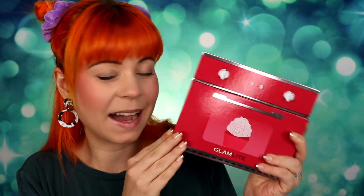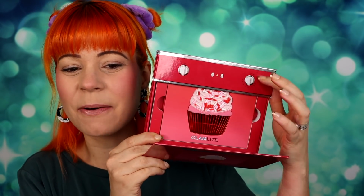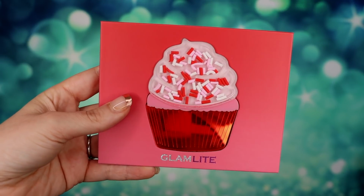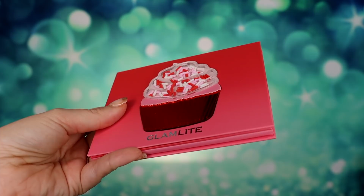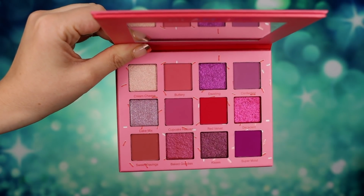They have one of my favorite formulas, and I just think that a food themed palette is just fun. Makeup shouldn't be that serious, and when I get something like this with an eyeshadow palette inside of an oven, it just makes me happy. This is how it comes packaged, and then you take out the palette and it's in here, and it's just the cutest thing. It has little sprinkles on the outside, and it just makes me happy to look at. Is it maybe a little bit childish and gimmicky? Sure, but I really couldn't care less because I think this is just fun.